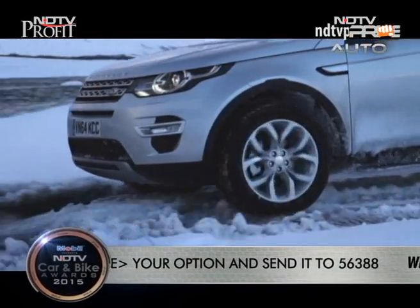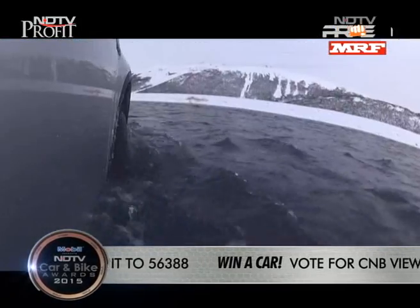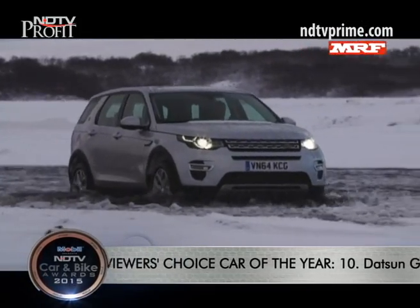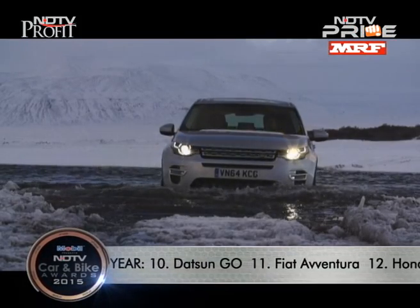The car has an axle articulation of 320 millimeters, and like all Land Rovers, this car also has the appropriate approach angle of 25 degrees and a departure angle of 31 degrees to afford better climbing and wading capabilities than its rivals.